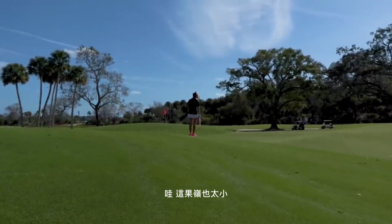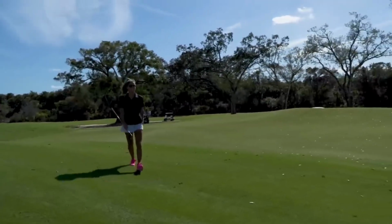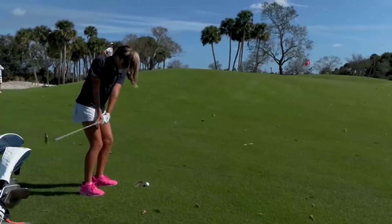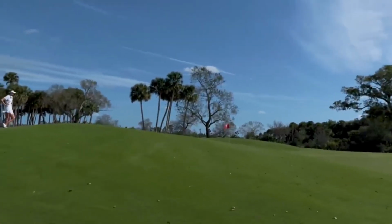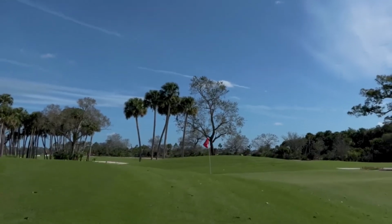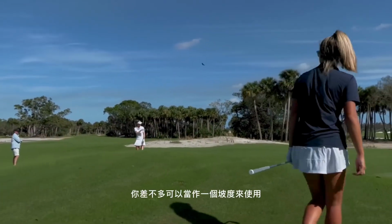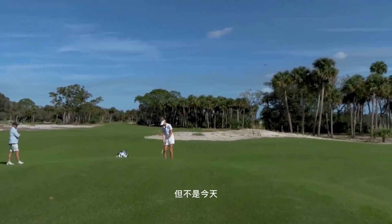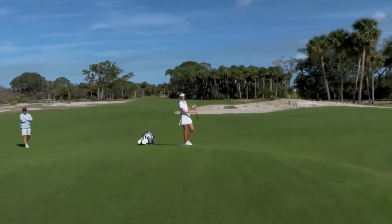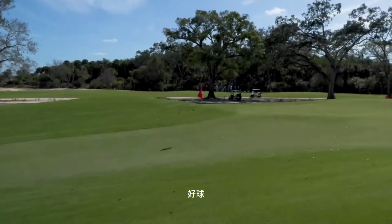Wow, this is a small green. Holy cow. Okay, hit this shot. This is not one of my favorite shots, I'm not gonna lie, but we're gonna be positive. Be okay. Come back somewhere. Oh, wow, it's a little fluffy. I feel like if they shave down the sides, you could use that as a bank almost. Not today, but. Oh my gosh, great shot. Look at that spin on that.